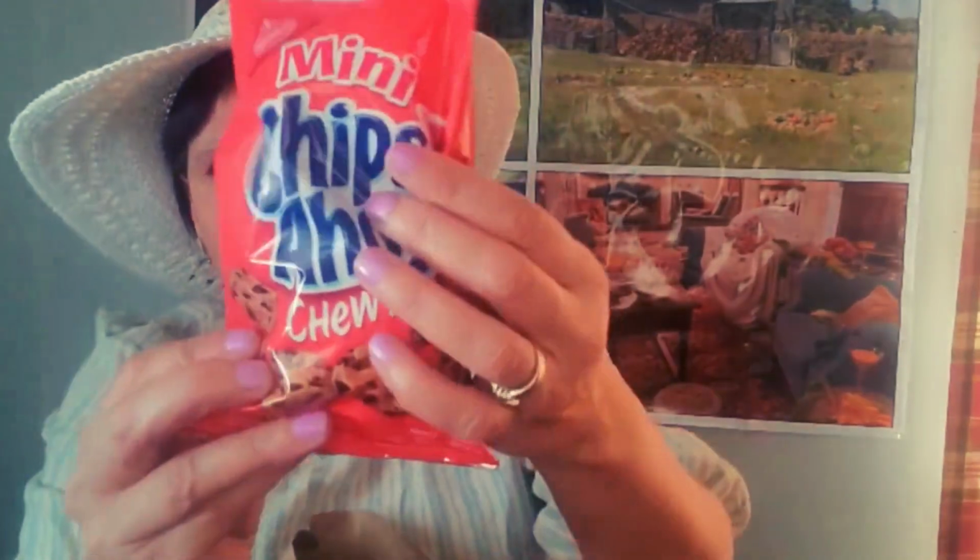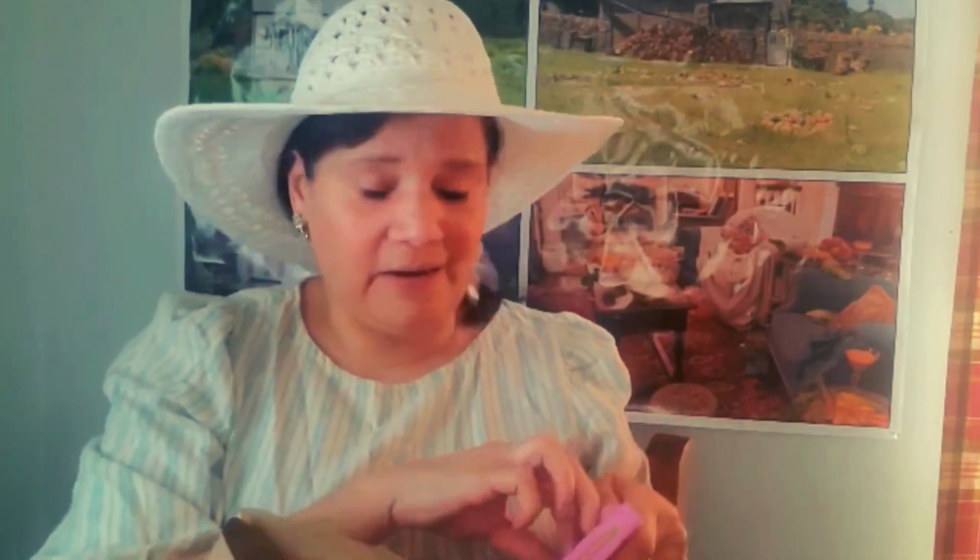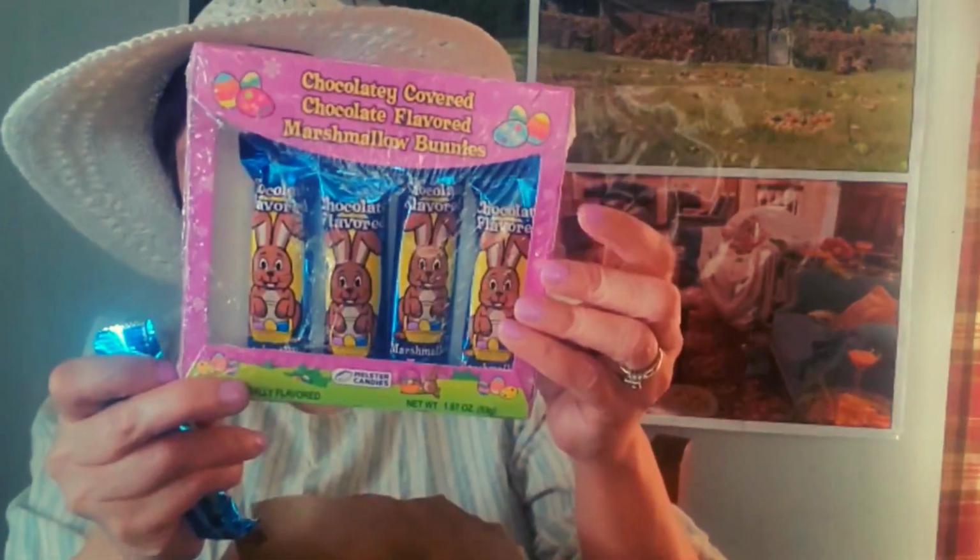And I got, this is the Chips Ahoy that I told you I got for my grandkids, so that's going to go in one of the Easter baskets. And I think this is the last of the treats of the food. I got the chocolate-covered marshmallows. These are also going to go in the Easter baskets, but guess what? You know me, every time I do a haul, if I have chocolate, I try it. I love these marshmallow chocolates. So good.